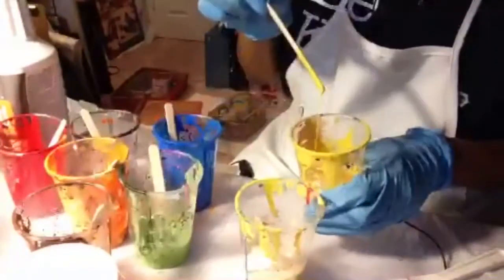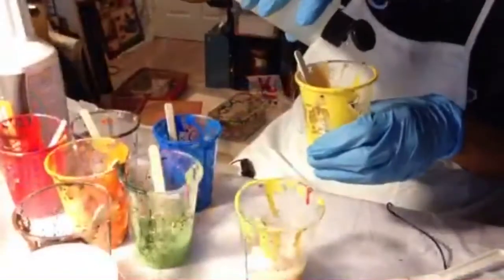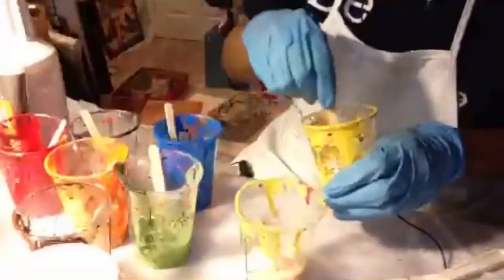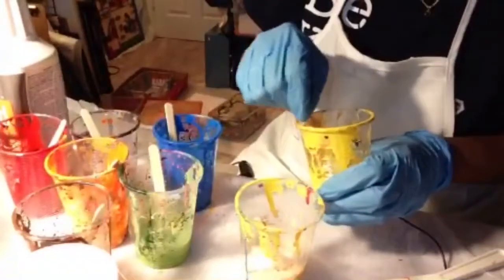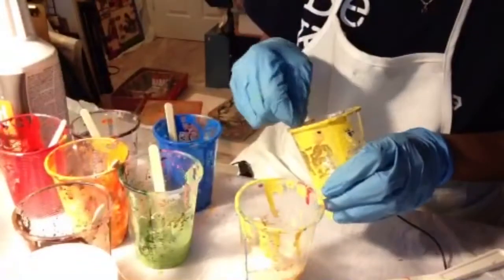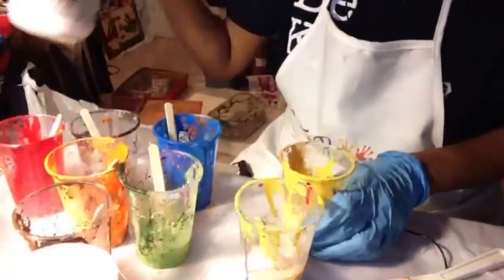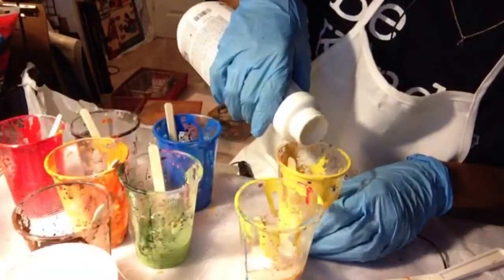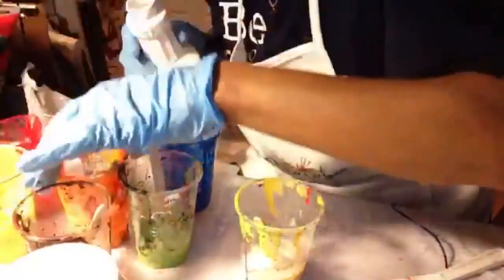I don't know, maybe. I think it could use a little water. I'm going to give it a little bit of water here. If your paint's too thick and it doesn't flow really well, then you will have a problem. I said this in my last video. If your paint's too thick and it doesn't flow really well, you will have a problem when it comes to pouring it. If it's too thin, then you kind of have the same problem, but it's not as big a problem. And what happens is that the bubbles don't really form very well when you have that going on.